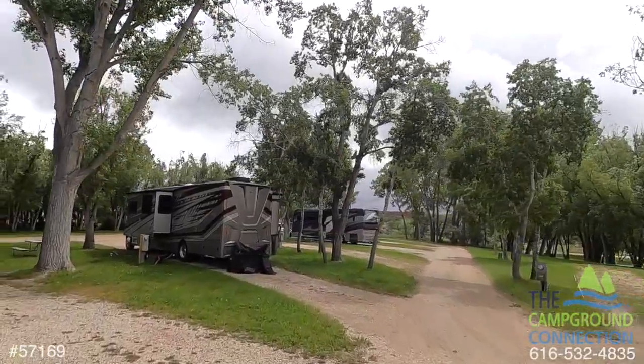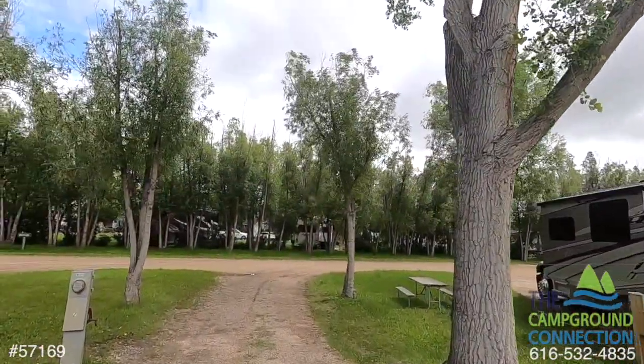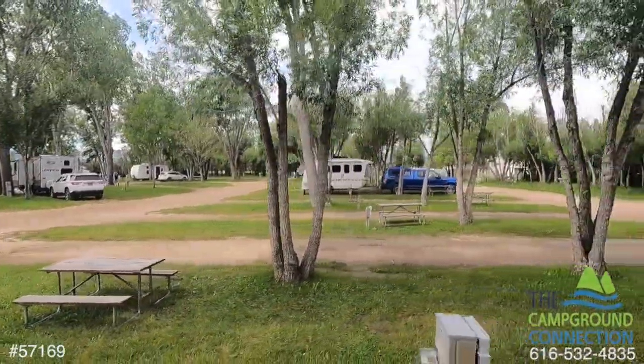This campground provides spacious pull-through sites to accommodate the large rigs.